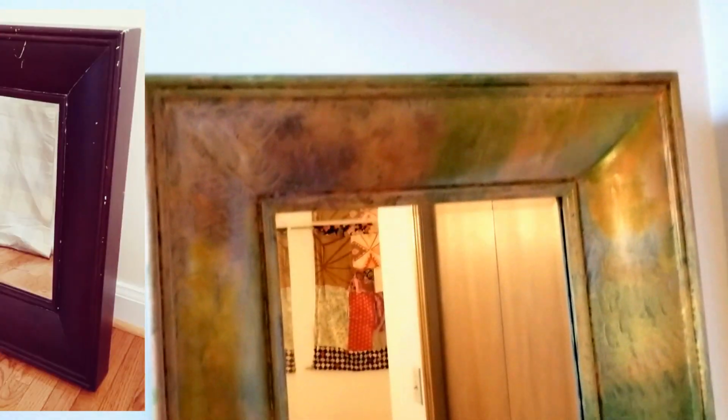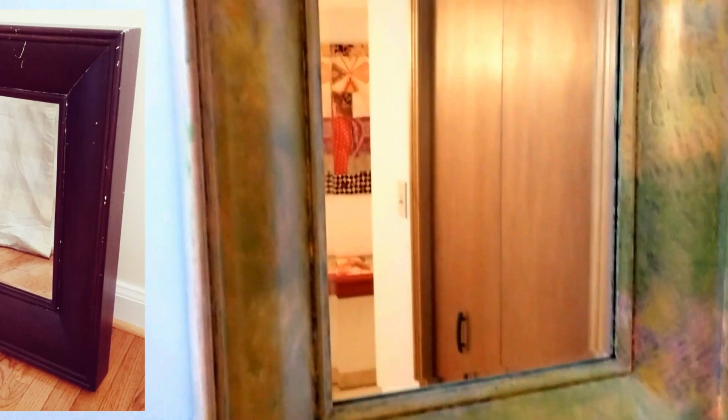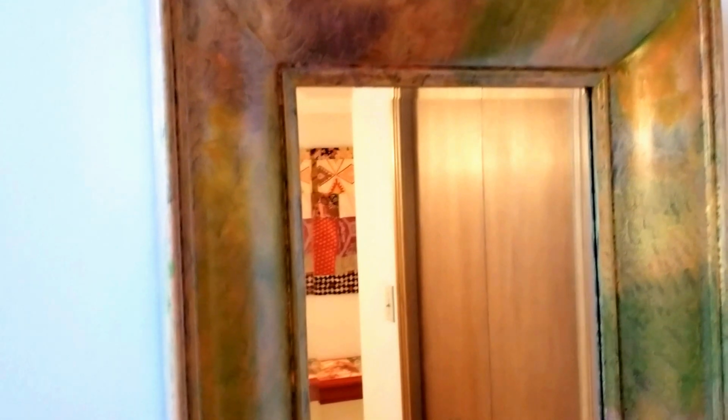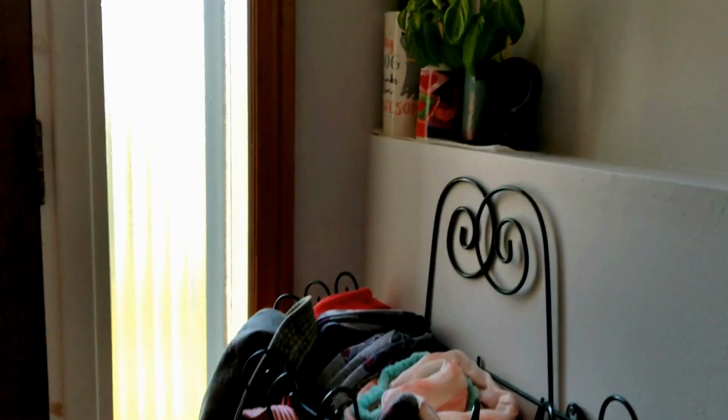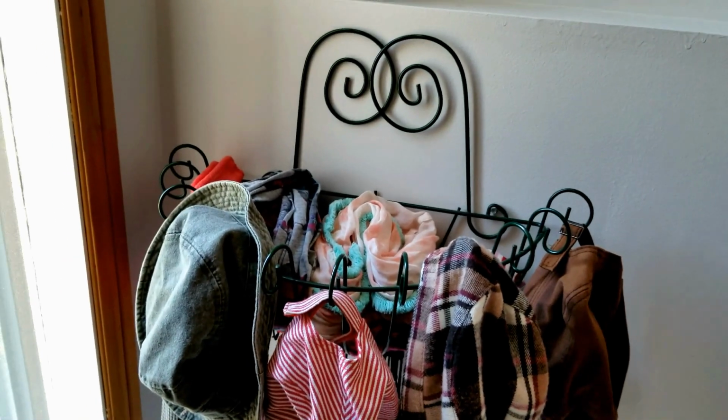So moving right along. Oh, hi. There is a mirror here. Of course, there's mirrors everywhere in my house. This was also found in the trash, and then we just simply painted it up, and it's a perfect mirror. Popping up the stairs to the main part of the house. Here, this is a plant hanger that we found in the trash, and now it is by the door here holding the hats and scarves.